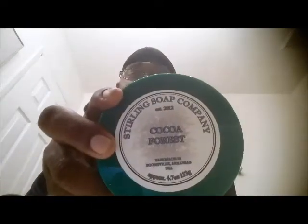I'll be lathering this up, and I wanted to give a shout out to David the Smooth Shaver. I saw earlier this week he did a shave on this right here. That's right, I'm one of the few people like you that know what this is about. This is that Cocoa Forest by Stirling soaps, and everybody who missed out, you missed out on some good stuff. But that's okay. I got mine.